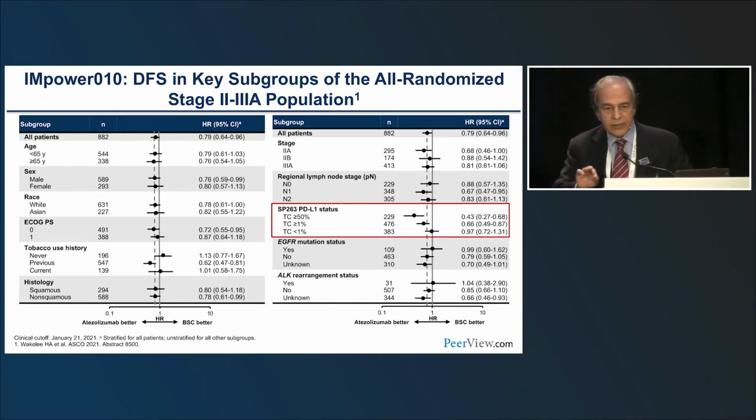Think about that for a second. That is a 67% reduction in the hazard rate of death or recurrence disease. That's an amazing finding. I still, every time I look at this, I'm very impressed. And the ones that had more than 1% also had a favorable hazard ratio. Those that had less than 1% did not get any benefit.